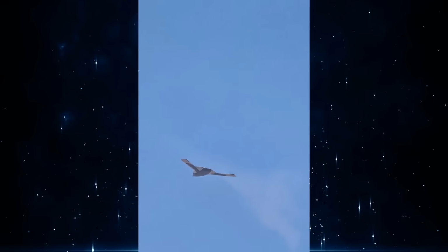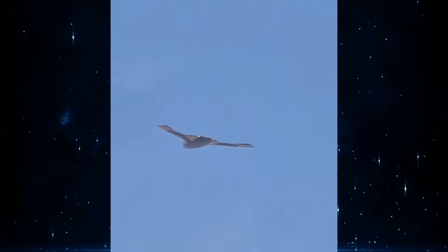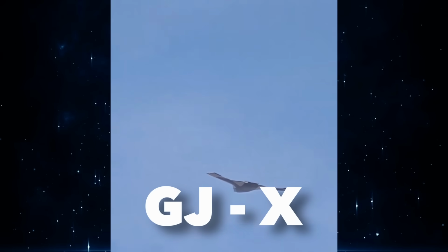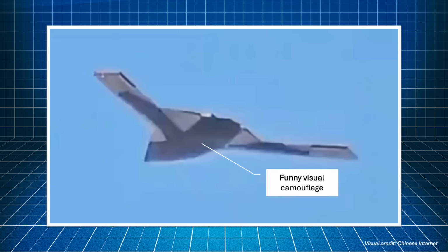And then, finally, in October 2025, we have a relatively clear video of a crankite large aircraft flying at low altitude. Analysts have dubbed it the GJX, but we don't know the official designation, in the same way we don't know the official designation of all these drones. Many commentators focused on the camouflage on the lower side of the aircraft, but that's not really relevant. What is relevant is the general configuration.